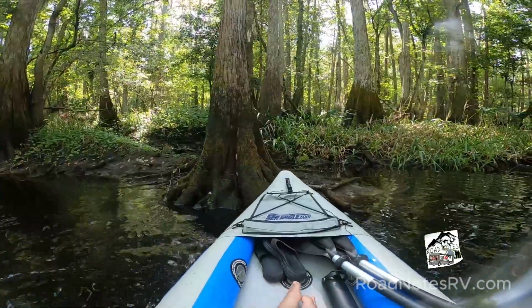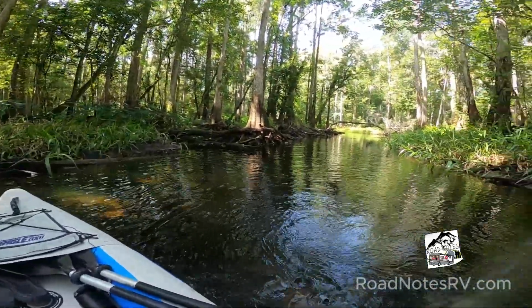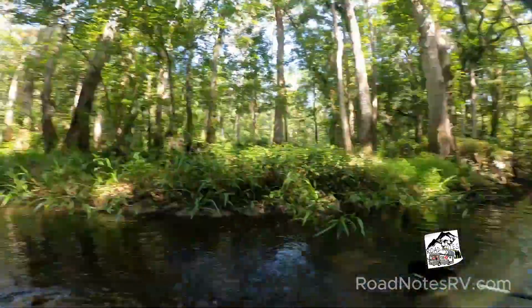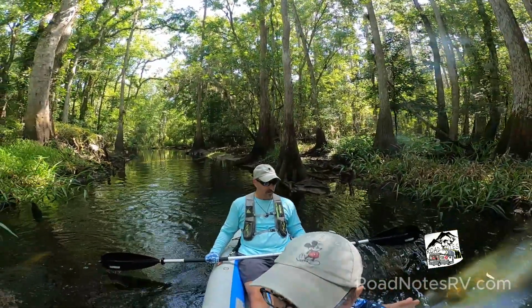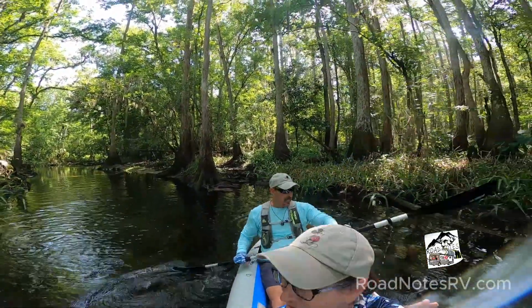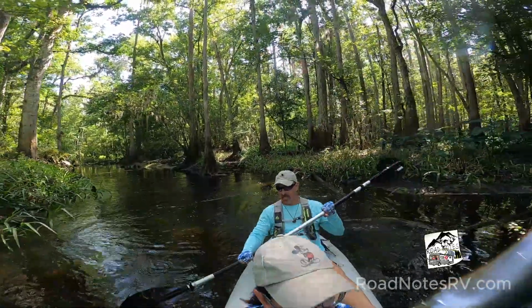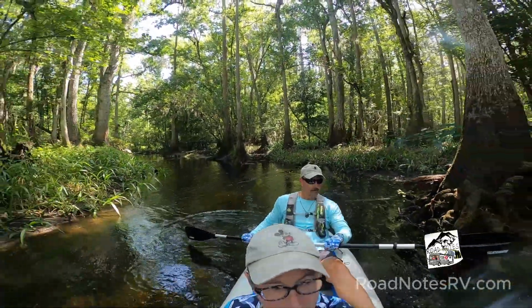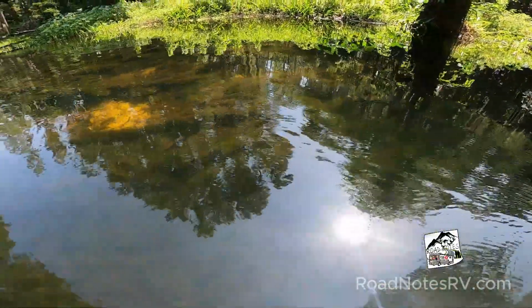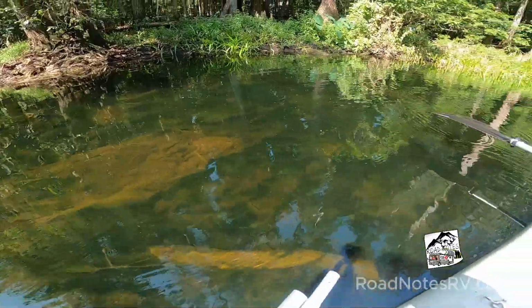Great. We got bumper boat going on. Oh my God. Thank you, Sea Eagle, for making a good product. This guy has been through a lot. This is a Sea Eagle Fast Track 385. Beast of a kayak. This is definitely not ducky territory. Now we're going to get out of here and float back. Some fishies.